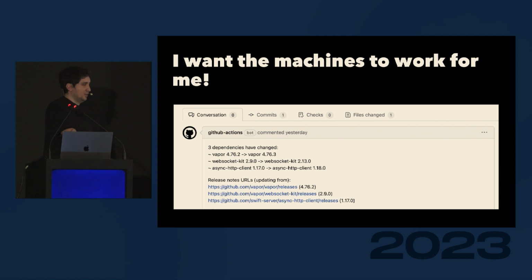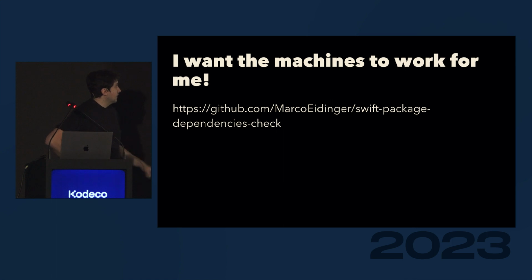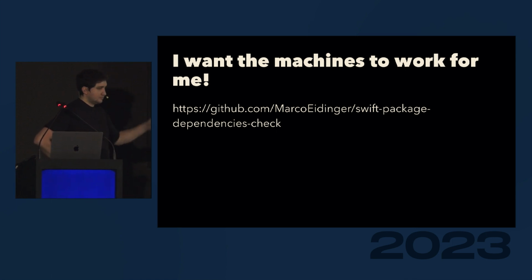If you're releasing every 2 weeks, at the beginning of every release cycle, you can have a scheduled job in GitHub Actions that says, you know, time to update packages. So you just update them. This is what it looks like. This is the repository that you can use to make this work.